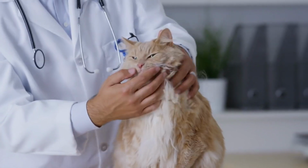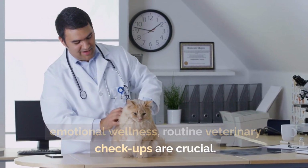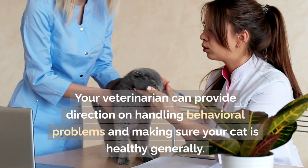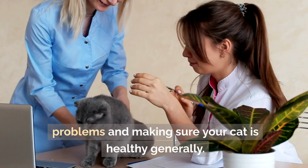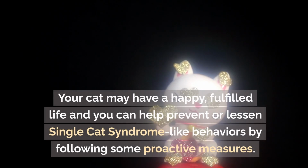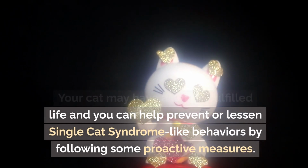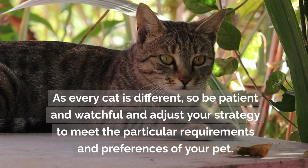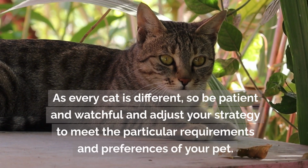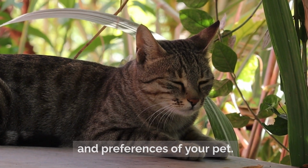Veterinary checkups. To track your cat's physical and emotional wellness, routine veterinary checkups are crucial. Your veterinarian can provide direction on handling behavioral problems and making sure your cat is healthy generally. Your cat may have a happy, fulfilled life, and you can help prevent or lessen single cat syndrome-like behaviors by following some proactive measures. As every cat is different, be patient and watchful and adjust your strategy to meet the particular requirements and preferences of your pet.